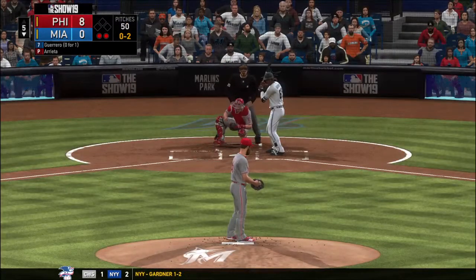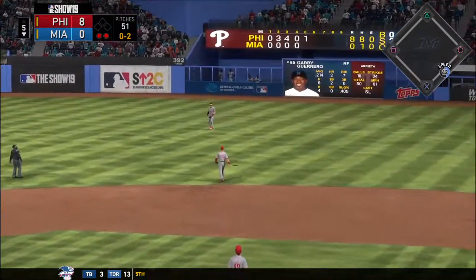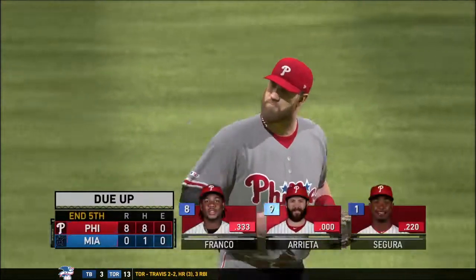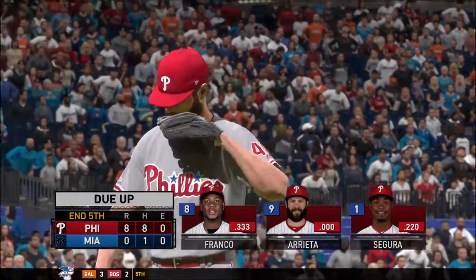Hey, this offense needs to check themselves right now. They have to find a way to get somebody on base and get this guy out of the stretch and make him a little bit uncomfortable. And he'll get there in plenty of time to put this one away, and that ends the inning. Miami down in order. They're on the short end of an 8-0 score.